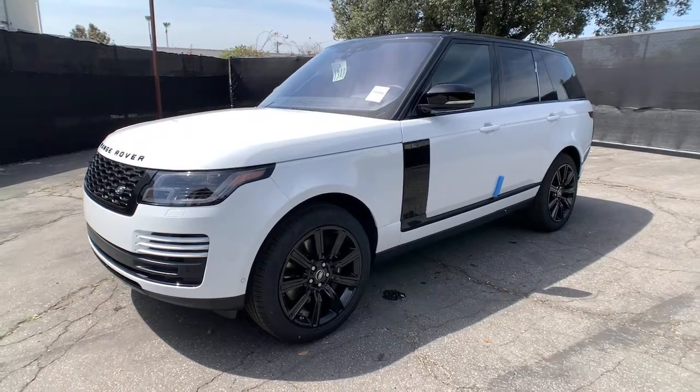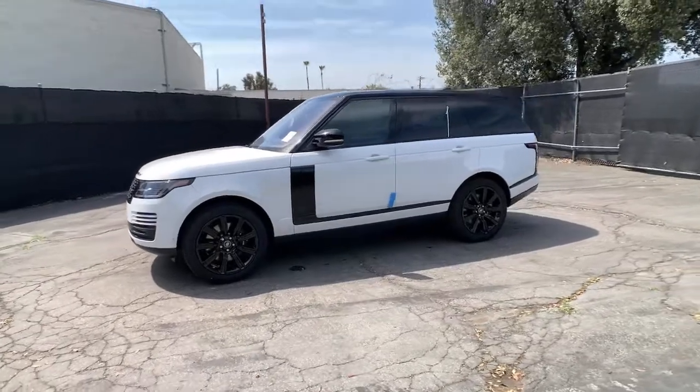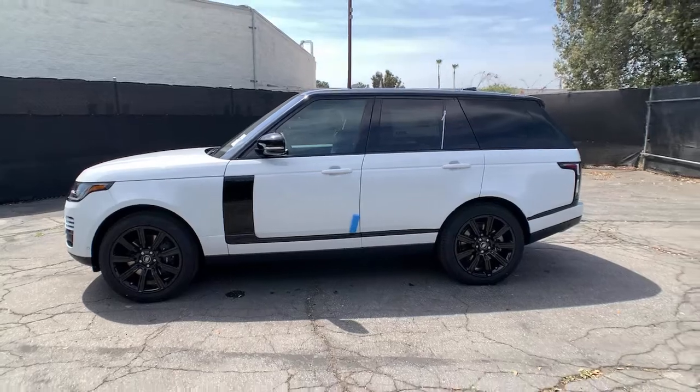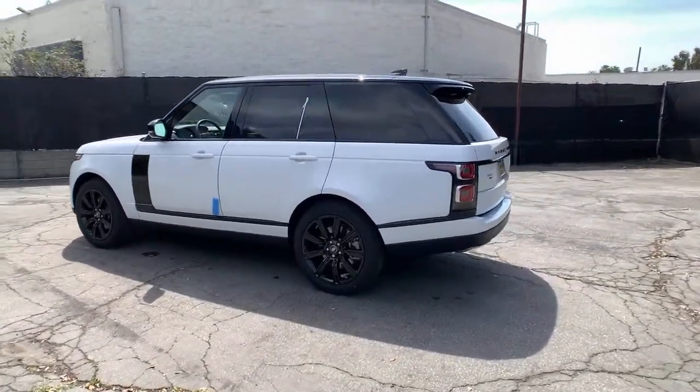Get into a car with value. 2021 Land Rover Range Rover. This vehicle delivers the style, comfort, and efficiency you need to meet the needs of today's lifestyle. Confidence comes standard when you're behind the wheel, prepared for the journey ahead.